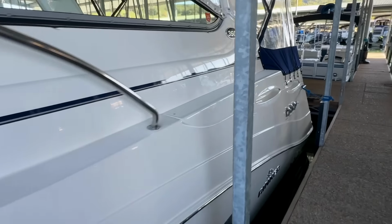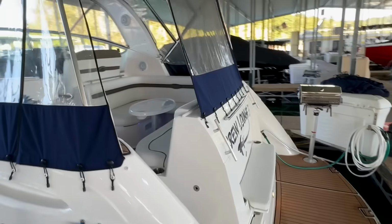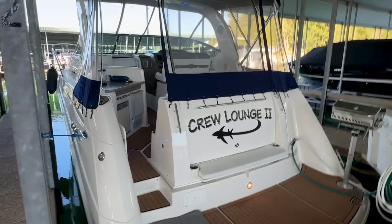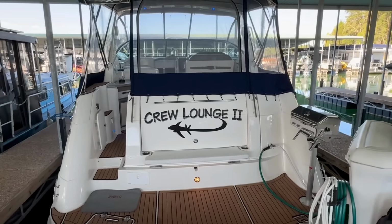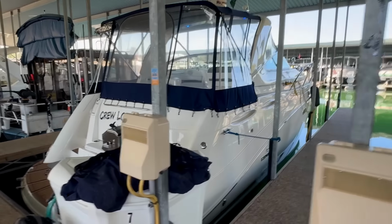All right, so that'll do it for this one. Again, it's the 2007 Rinker 350 Express Cruiser for sale here, beautiful freshwaters in Norris Lake, Tennessee. Please do reach out to us with any questions. Schedule your own private viewing of this one, submit an offer, anything like that.